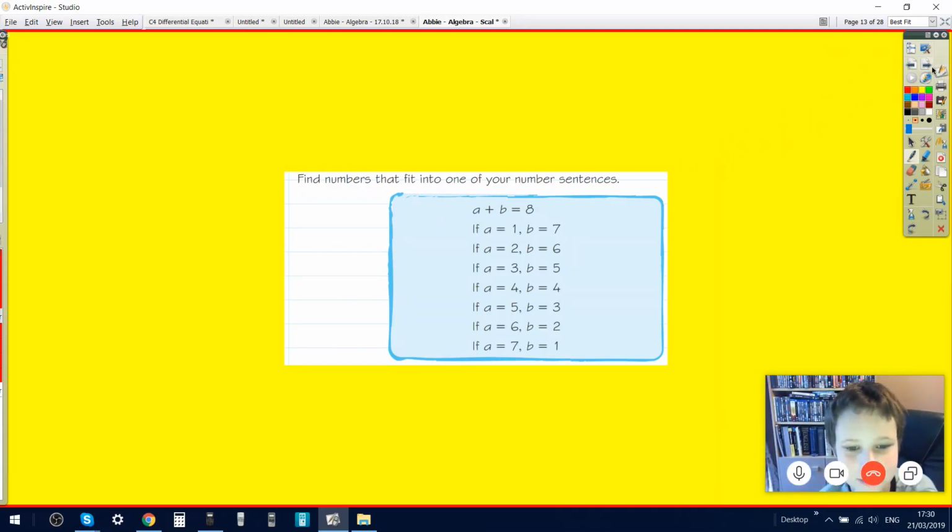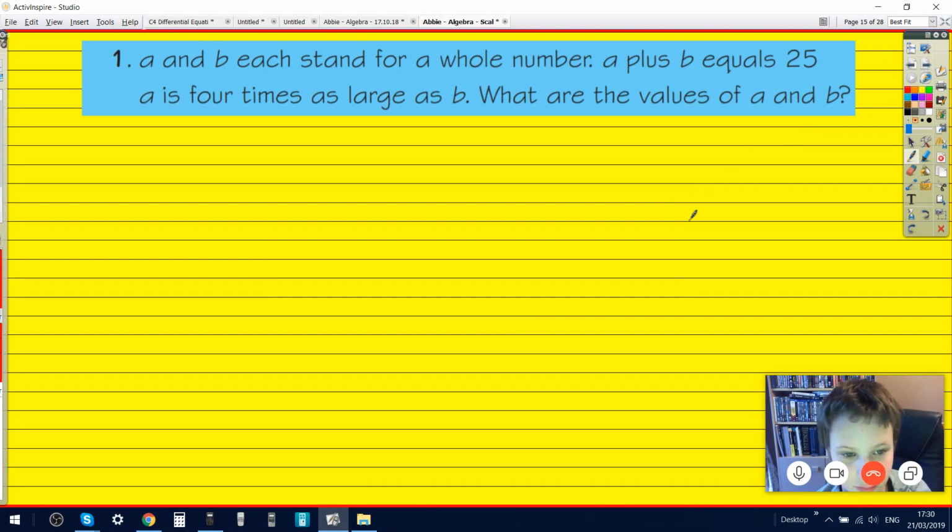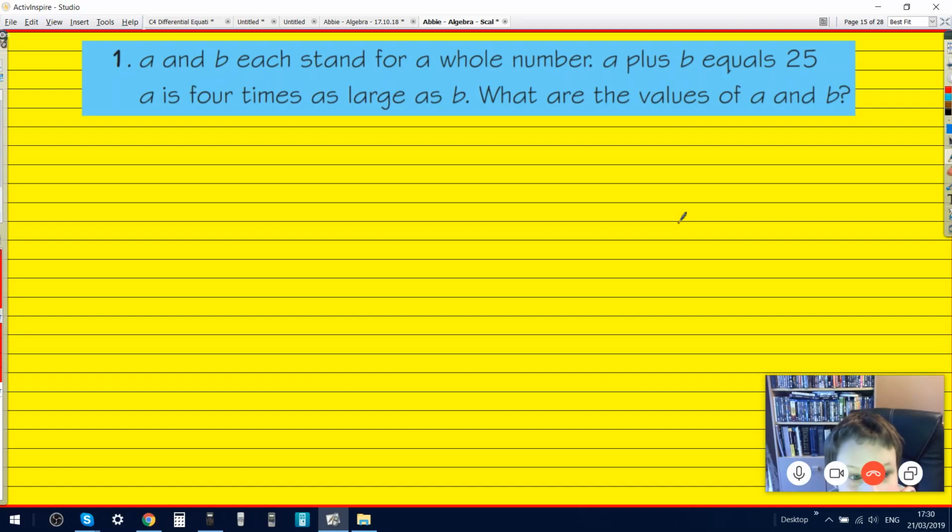So there were lots of possibilities. A is 2, B is 6. Okay, how about this one? A and B each stand for a whole number. A plus B equals 25. A is 4 times as large as B. What are the values of A and B?